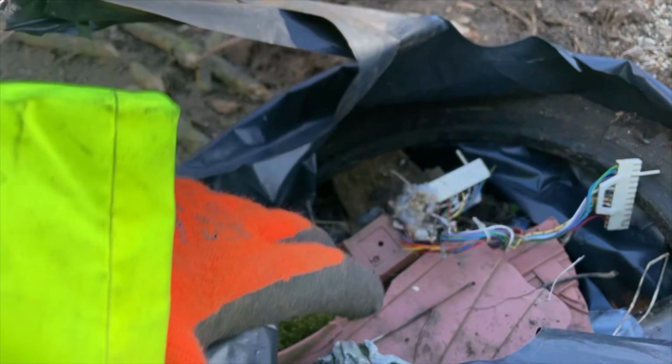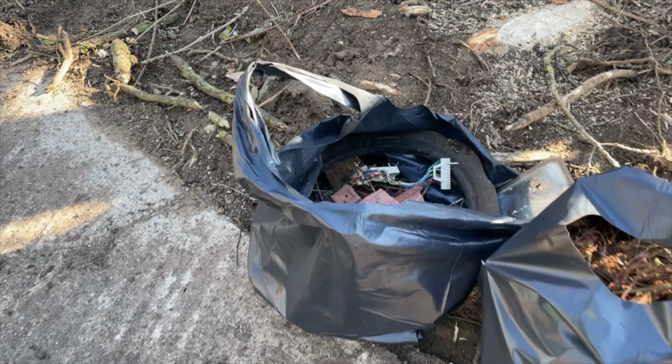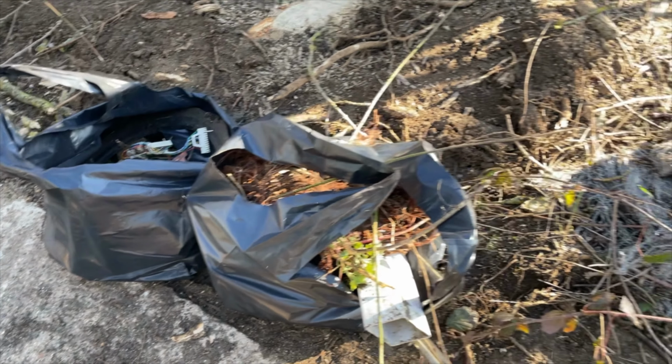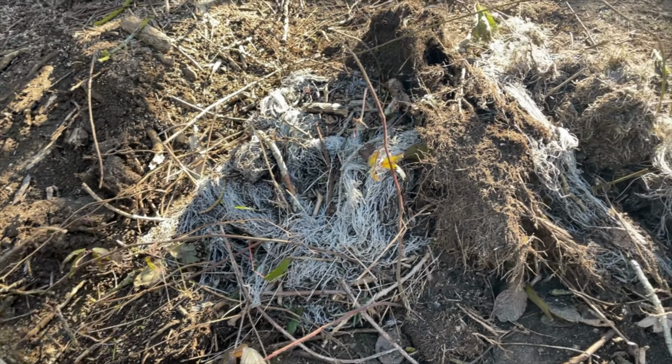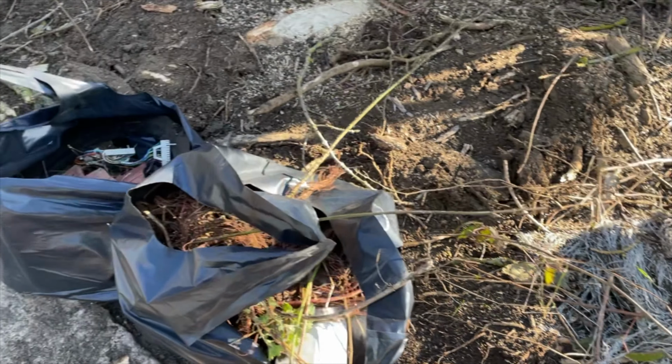So all going to be collected, and the site will obviously be cleared up just from doing this little bit of clearance. But if anyone feels like coming up and spending a day clearing the site, it might make them feel better about the environment and all of that sort of stuff. You're more than welcome to come up.